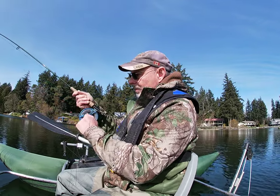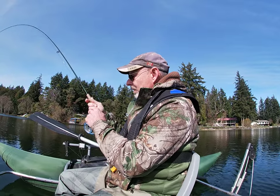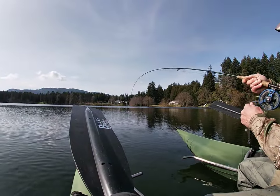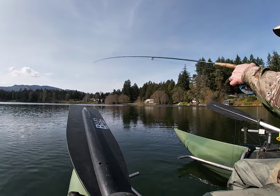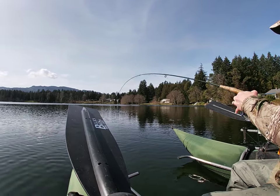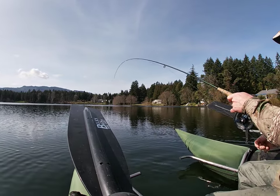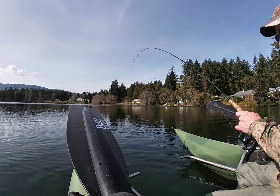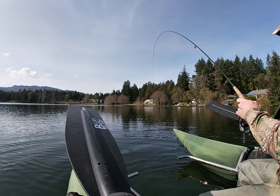And there's, oh, that's a strong one. Let's see what this one looks like. This is a strong fish. Oh yeah, it's flashing away. Give you a look. This fish wants to go. Get him on the reel. Got a strong one here. They're a strong fish for this little lake, eh?